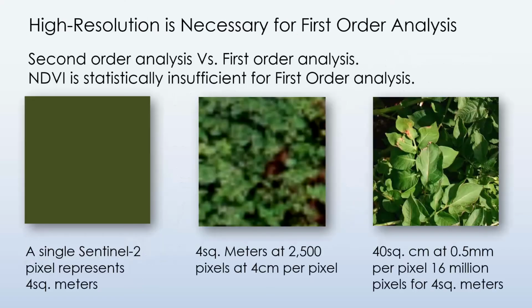Only the holes of the net which was used were too large to catch smaller sea creatures. A Sentinel-2 imager, which captures 4 square meters of blended vegetation and soil as a single green pixel, is similar to using a fishing net with 2 meters holes. The UAV imagery of 4 centimeters per pixel is also insufficient for precise and actionable data. But multispectral imagery of sub 1 millimeter per pixel provides the necessary information for accurate classification.